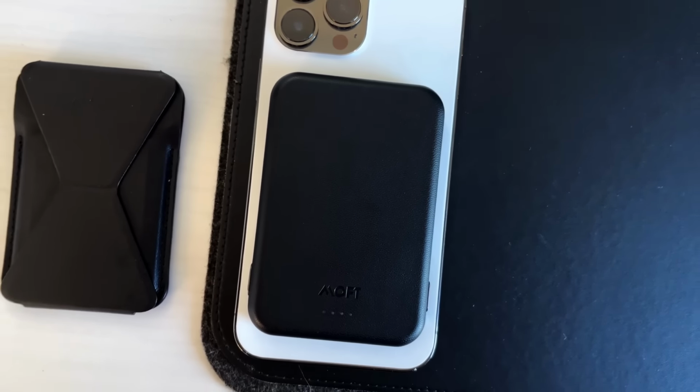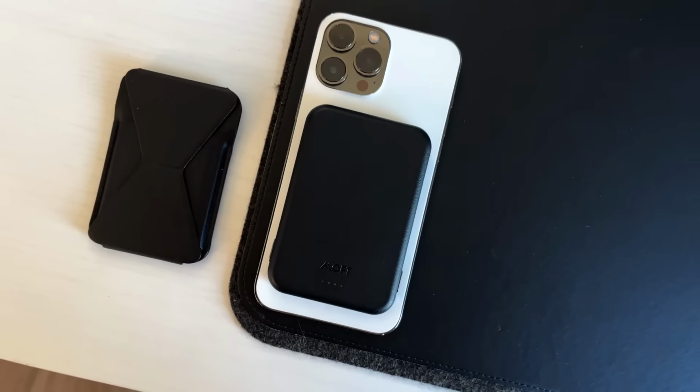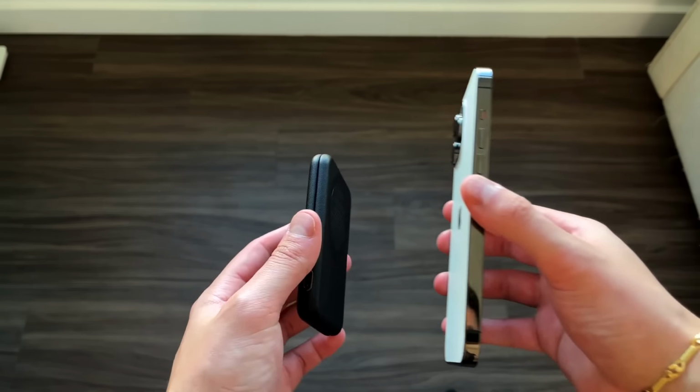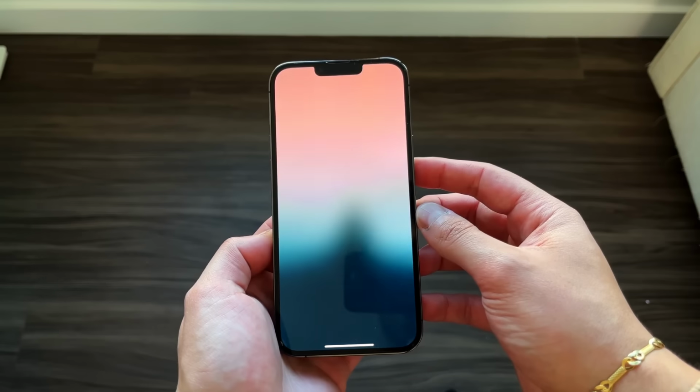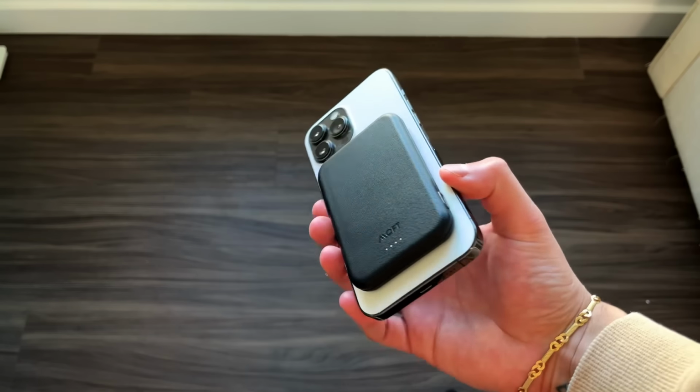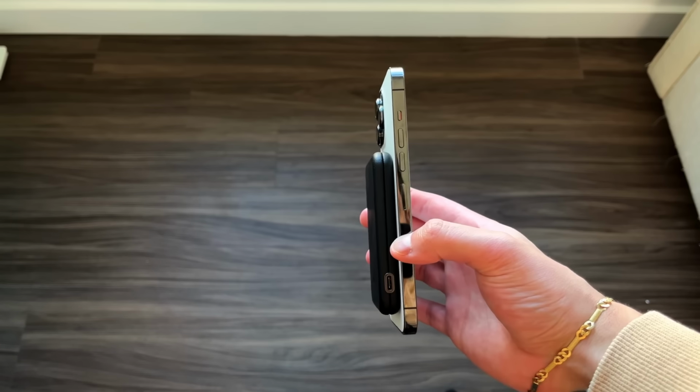The first one is also by Moft. What I like about this one is that it kind of works in conjunction with the wallet itself. So first off, it is a smaller battery. I believe it's only 2400 milliamp hours. So it's going to give your battery, especially like a Pro Max version, only about 50 or 60% charge. But again, it's there to save you in a pinch whenever you need it.